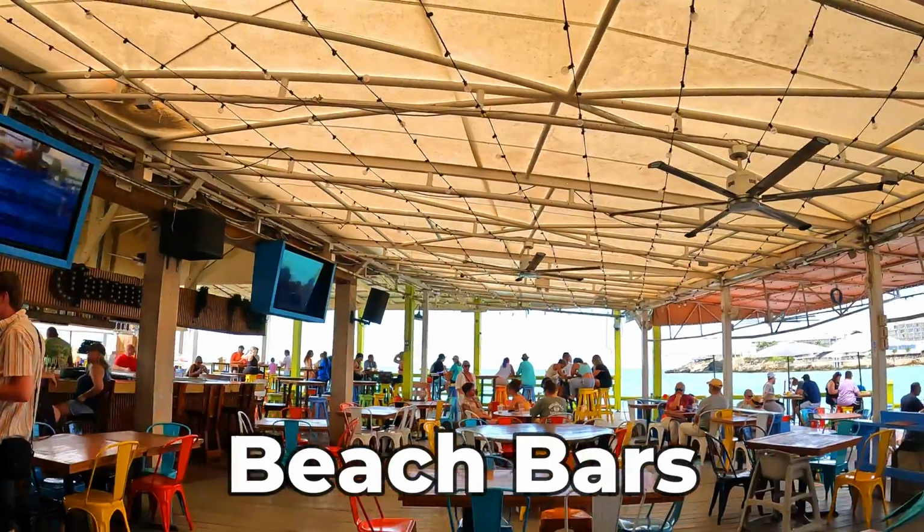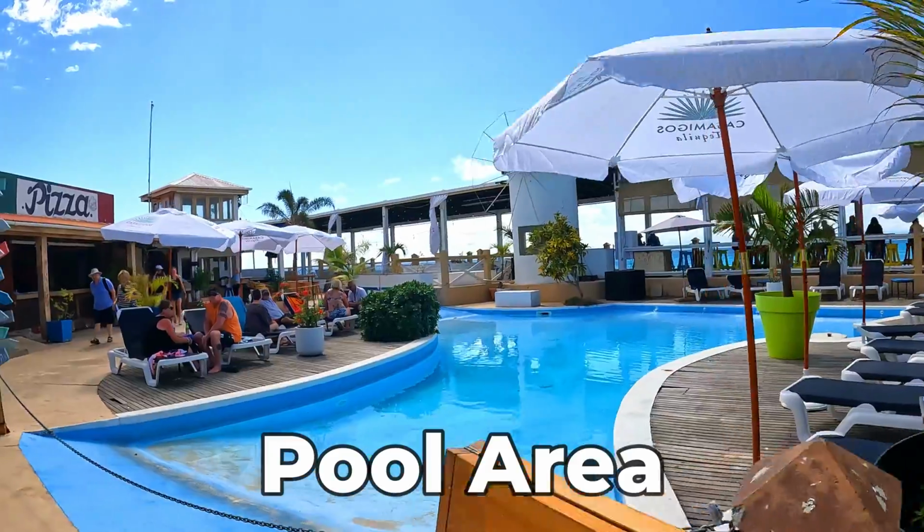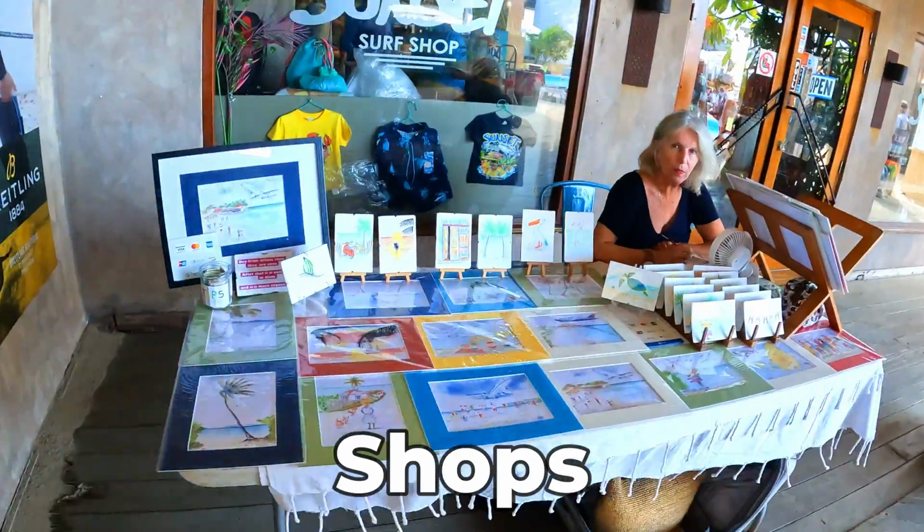There's a bar area that you can eat at, as well as some other smaller bars. There's also a pool area and some little shops that you can check out.